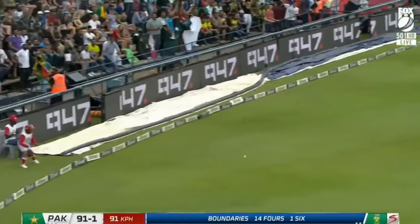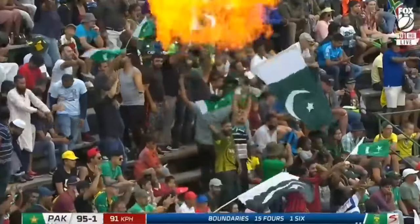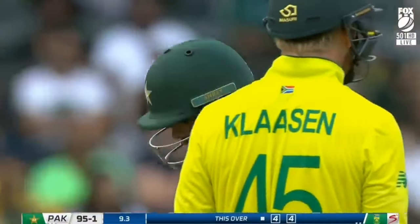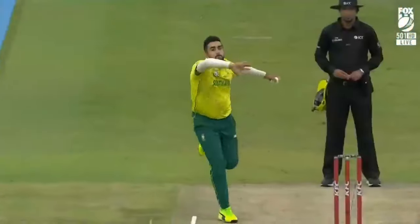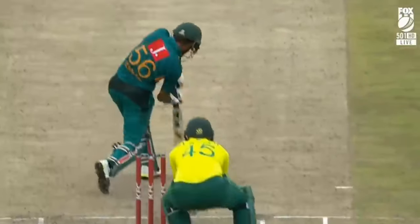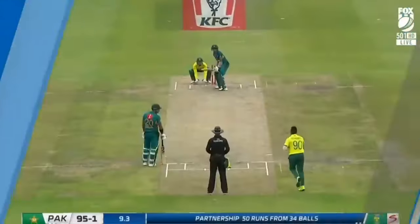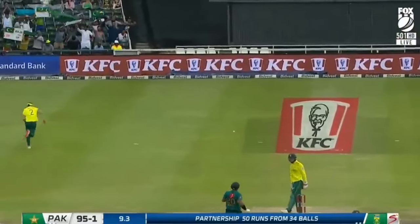Oh, wow. That is some shot. Such a good shot from Babar Azam. It brings up the 50 partnership, and it's off just 34 balls. And he is not stopping. He is going to continue. He says that not this time. Wow. Wow.